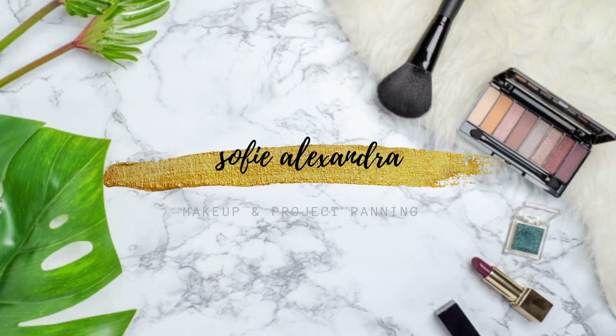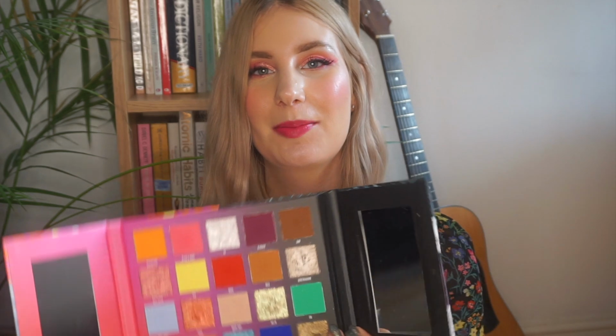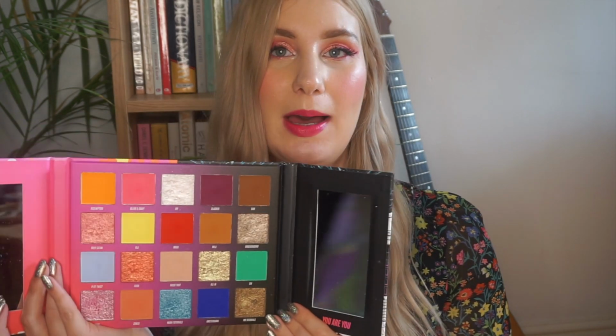But let's just go through my initial thoughts on this palette. So this palette is very new to me. I did actually pick it up on the release date and it is absolutely stunning. So I'm gonna try to show you this without blinding you because the mirrors are a bit annoying, but this is what the palette looks like. I never tried any of the Beauty Bay formulas, and just a little spoiler alert, but I'm very impressed so far. But obviously I will speak more about my thoughts and things after the looks.